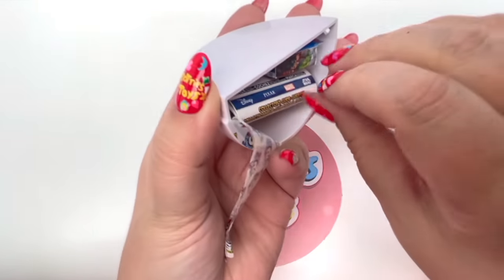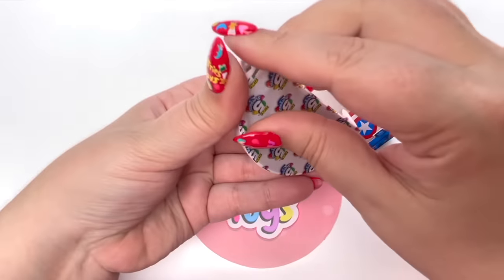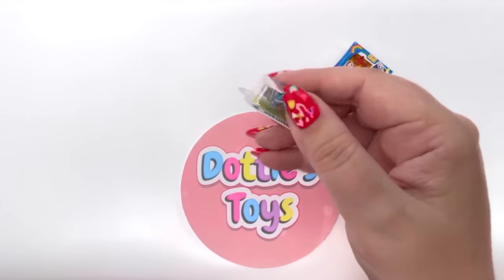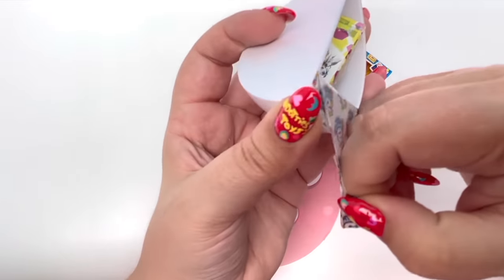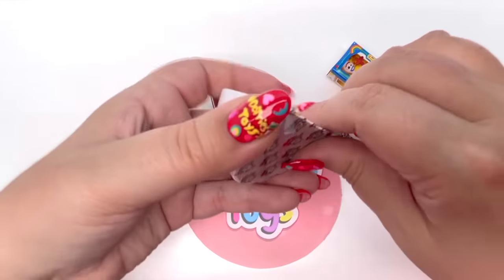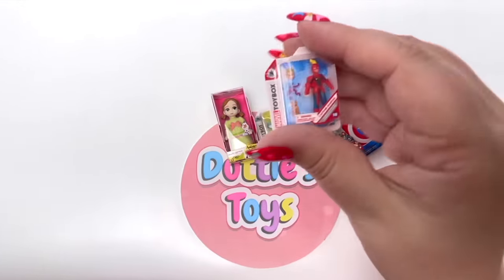Let's see what our second little slice is going to give us, and we have the Captain America shield. This one already is kind of open too. Oh, we have Stitch! I love Stitch so much, you guys, you don't even know. Ooh, we have one of the animator dolls, and we have Anna. And here is our very last one. And ooh, who's this? All right, we have Captain Marvel.